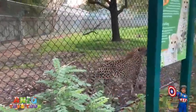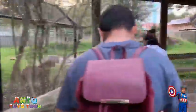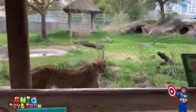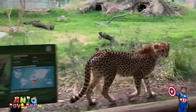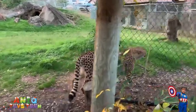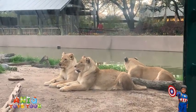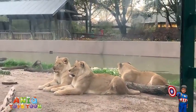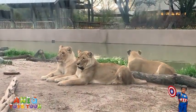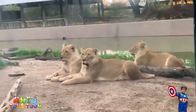Look, this is a cheetah. Hello cheetah, where are you going? Pretty big cheetah, guys. Where are you going, cheetah? We have had a look at these lions, but they were sleeping before. But they just woke up. Look. Hello, lions! Oh, wow, these are big lions. This is pretty amazing, guys.